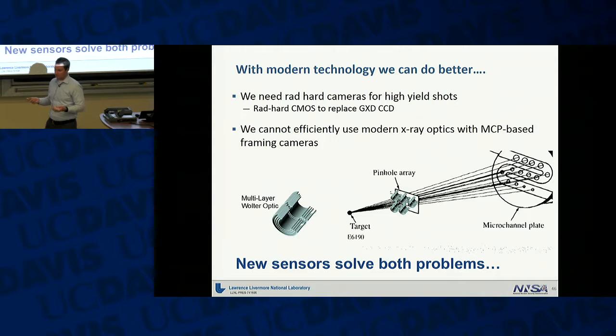In the X-ray spectrum there are as well, called multi-layer mirrors. You can have a grazing incidence of an X-ray and actually focus it down. But you can only fit so many of these in there. They're like $1 million each, and it's a very difficult endeavor. So what if we could take more than one image in that space back here? Well, we can't really use a microchannel plate and a CCD. You've got to use something better.